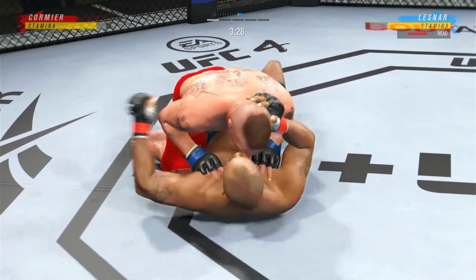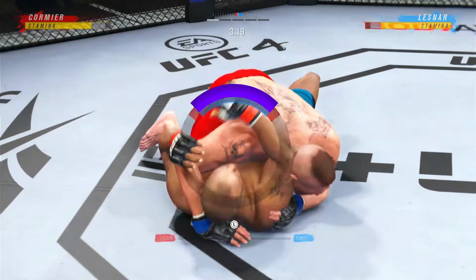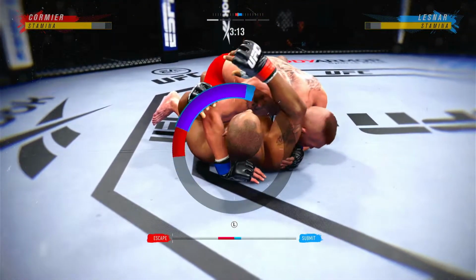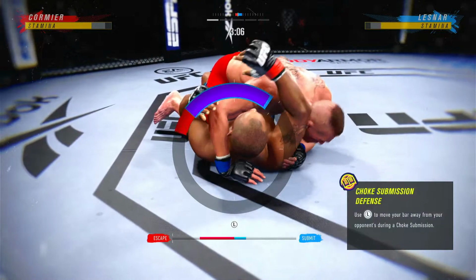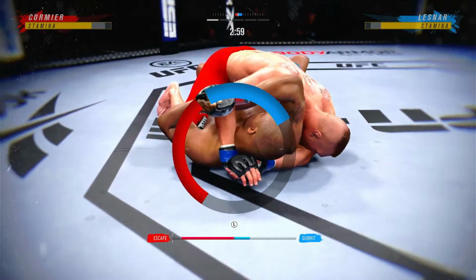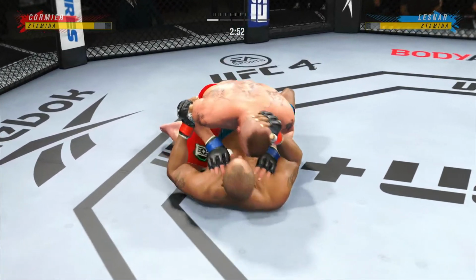Strong bottom work here, staying busy. Now he's attacking the triangle. Triangle looks pretty tight, DC. I'm no Brazilian Jiu-Jitsu black belt, but maybe not good here. No, it looks like it's getting in deep. Watch triangle, watch triangle. And he's out.